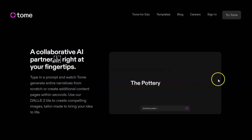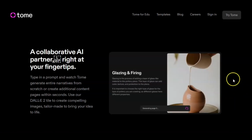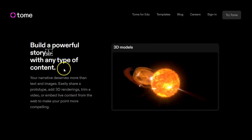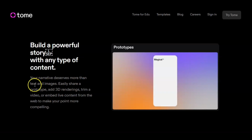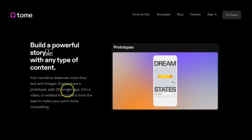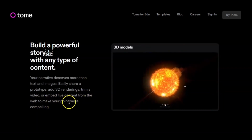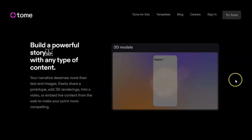And here's an example right here. They're just showing you. And see how things just pop up? It's real quick too, guys. So build a powerful story with any type of content. Your narrative deserves more than text and images. Easily share a prototype, add 3D renderings, trim a video, or embed live content from the web to make your point more compelling. As you can see there, very compelling, guys.